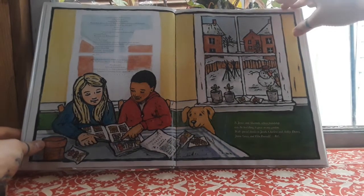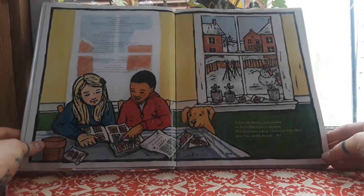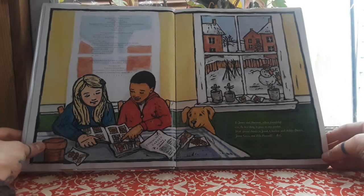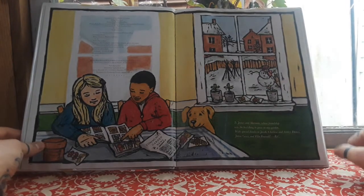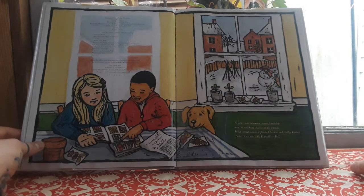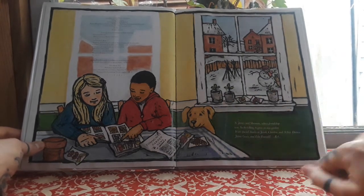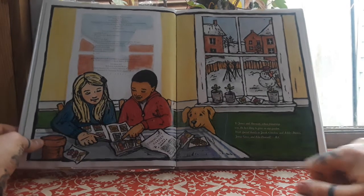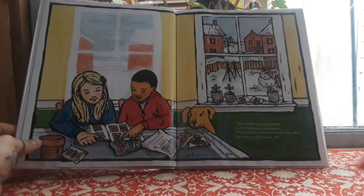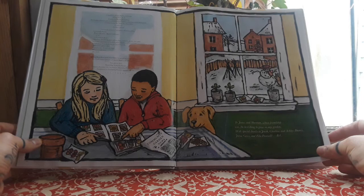To James and Sherman, whose friendship was the best thing to grow in any garden. Oh, that's nice. Look outside here. Can you see that it's winter? There's a snowman and there's snow all over the ground. And it looks like they've started some seeds in little pots to grow little sprouts. And they're planning what they want to put in their garden. They're looking through a catalog to see what kind of seeds they want to use.